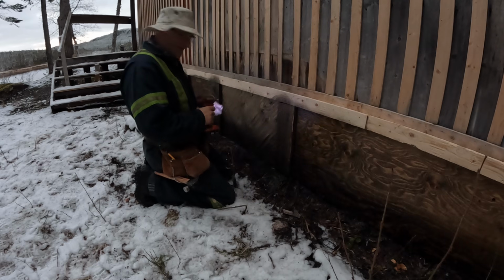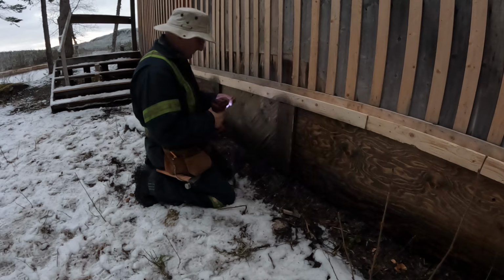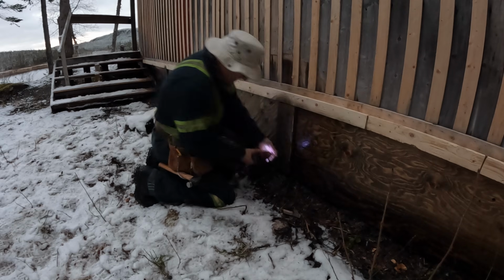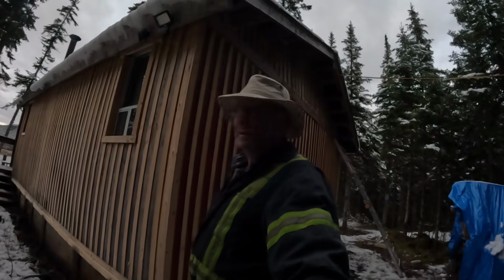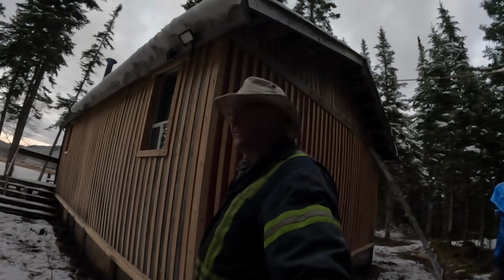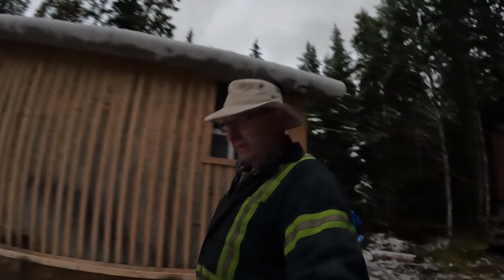I guess we're running out of daylight. I just got a few more screws to do. I'll call her good. And I think that's enough for today with our 4-hour hike. That's today.